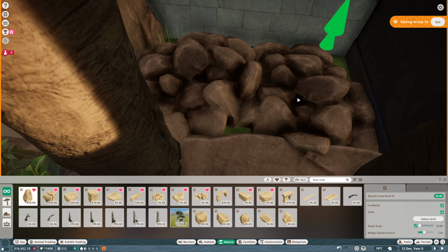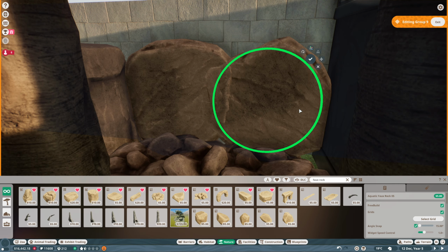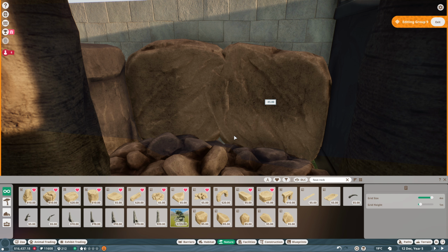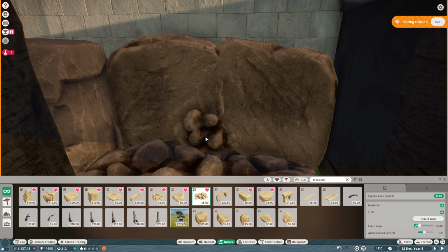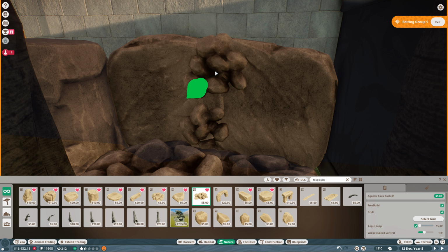In this little empty space that we had between the exhibits, we're going to build ourselves a little water feature, something just to catch the eye as you're walking through. And we're going to start off by building a rock face, just submerging little rocks into the bigger rocks to give ourselves a bit of a bumpy texture to work with.